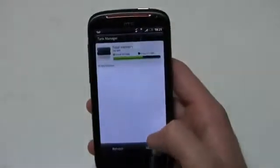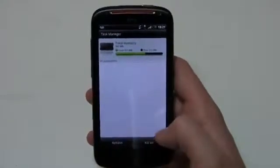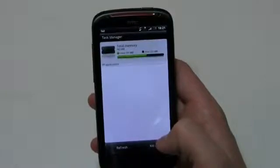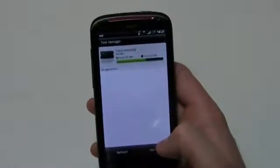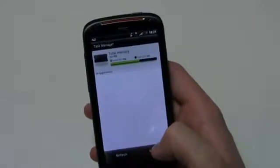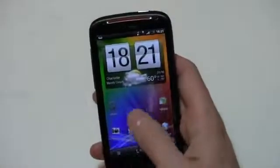So I can go into total memory and see what's running. I can go in here and say kill all those applications. I can refresh and it shows me how much memory I have available. So this is particularly nice for those people that are looking at Android Advanced Task Killer and some of these third-party Android market task killers and saying these aren't really great for your device. Well, here's one that's built in from HTC, which is a really nice touch.